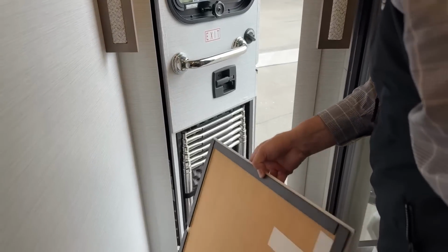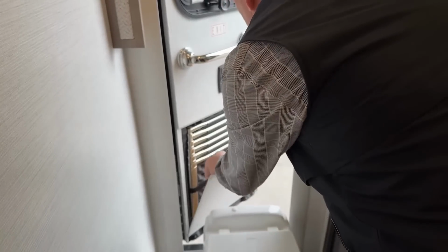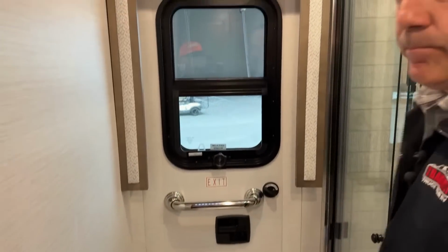Double locking from the inside, egress door with the ladder. So if you ever need to come out of this quickly from the rear, you can just walk out instead of jumping out a window. One of my favorite parts of Newmar's build. The window does also open.